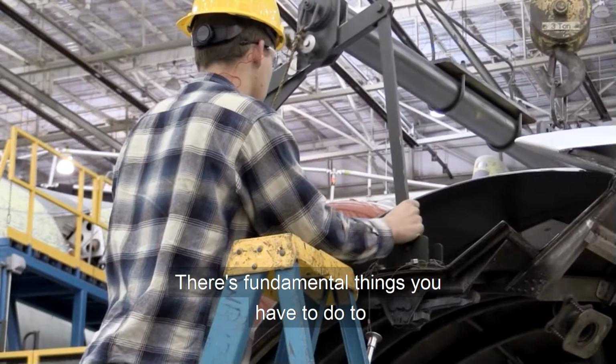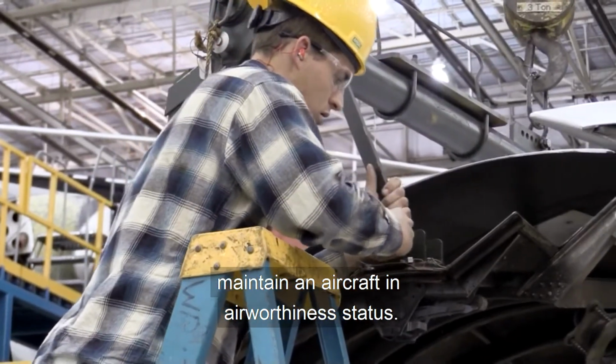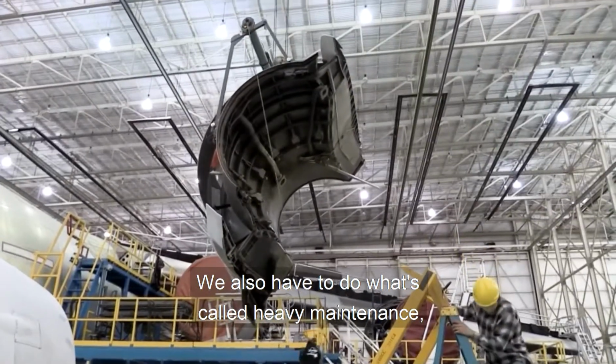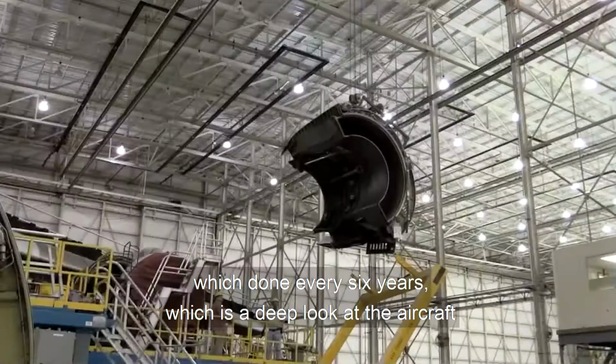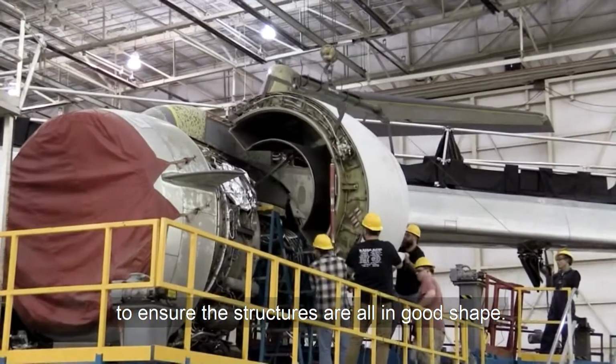There's fundamental things you have to do to maintain an aircraft in airworthiness status. But we also have to do what's called heavy maintenance, which is done every 6 years, which is a deep look at the aircraft to ensure the structures are all in good shape.